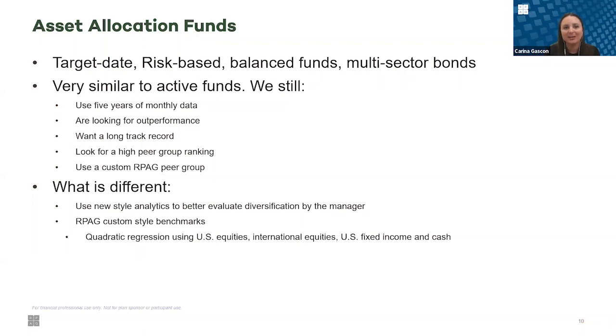Here we look at different style analytics. With asset allocation funds, we want to look for diversification among those underlying investments. So we swap out style analytics for different style analytics to better evaluate the diversification of the fund manager. Another unique portion here, and what's different from active funds, is that we use RPAG custom style benchmarks. So I alluded to it before. Here, we don't use industry standard benchmarks because there really isn't one for this space.